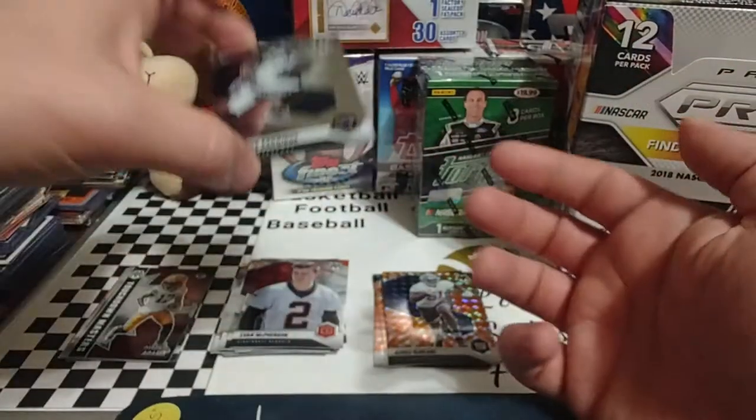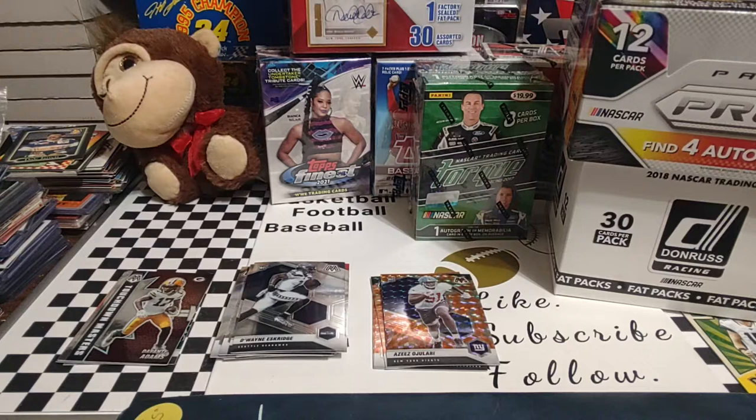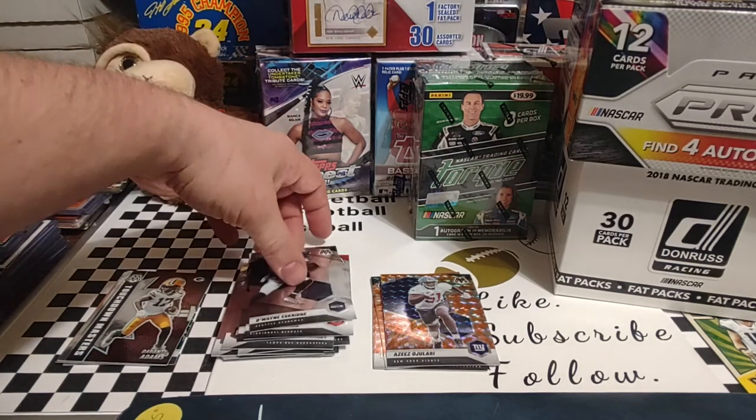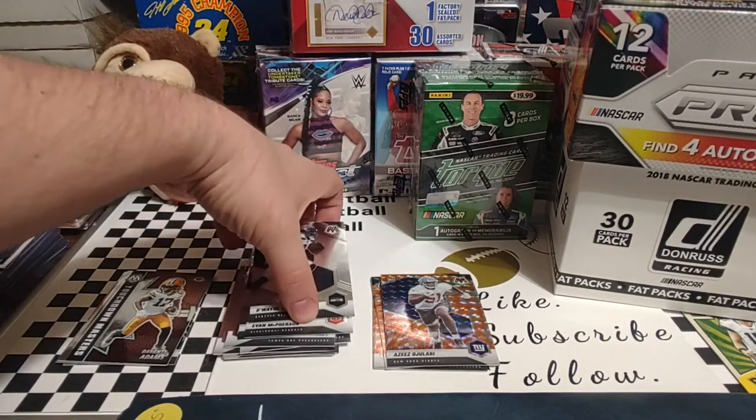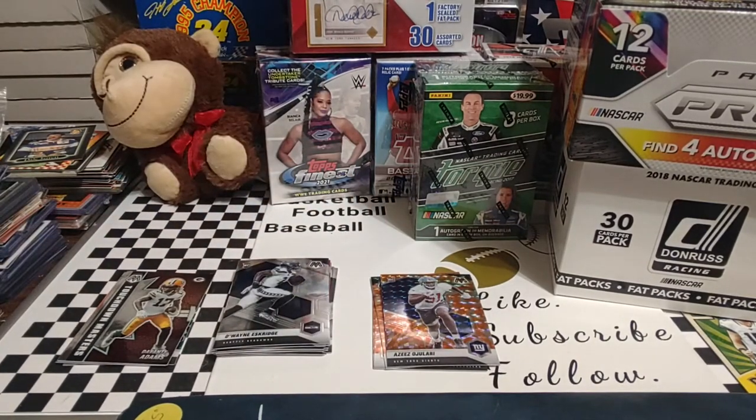So I'm very happy with this box. No hits. I didn't see any numbered cards in this. But still, those are really nice cards. I kind of understand why people are going a little crazy over them. But I'm going to get that Montana for sure sleeved up. Maybe that rookie, I just forgot the name, guys. Sorry, Trey Lance. So the inserts look nice.